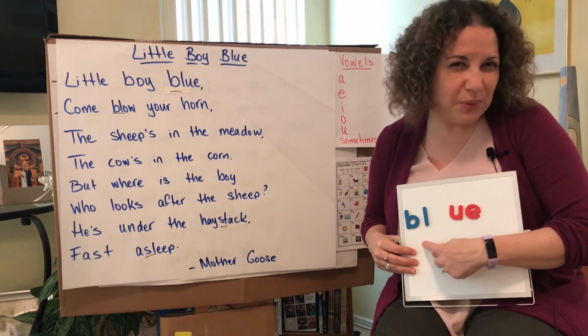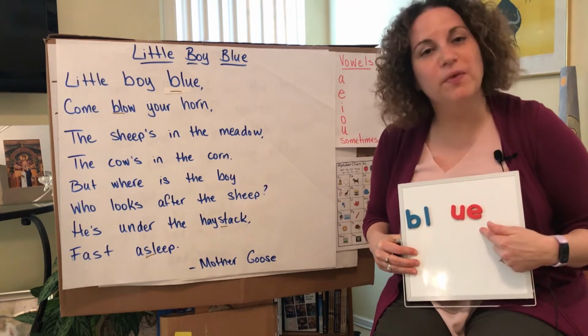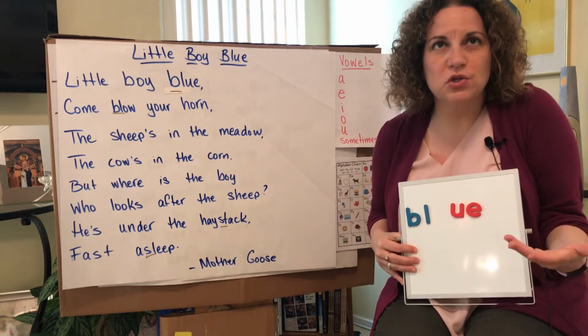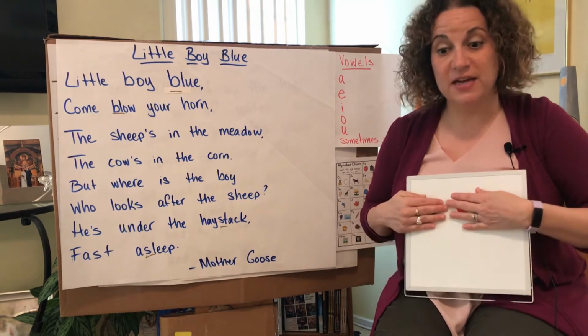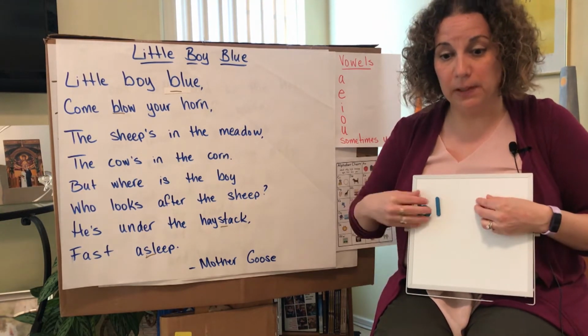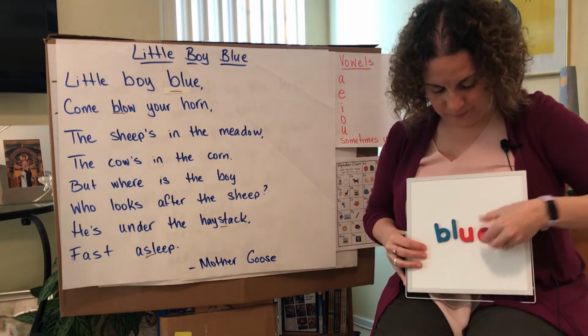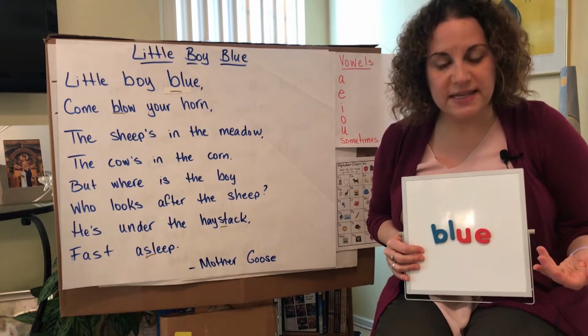Remember, sometimes it's called a blend, sometimes it's called a consonant cluster. I can break that from the rest of the word, and then I can also use that to help me spell the word. So if I had to spell the word blue, I could spell it by listening for the pattern. So I hear bl, so I might start with that. Okay, let's break some words together.